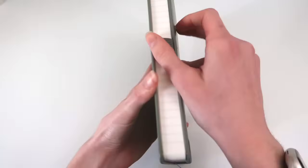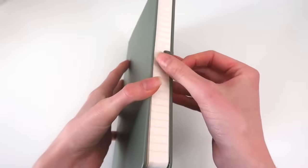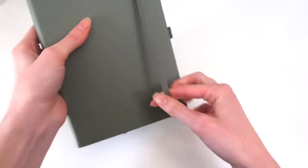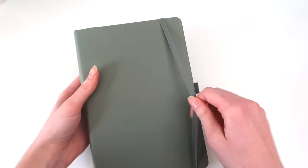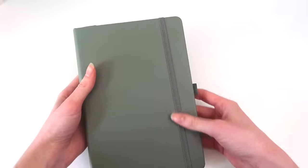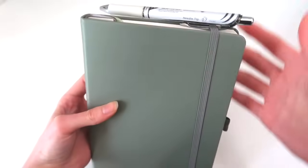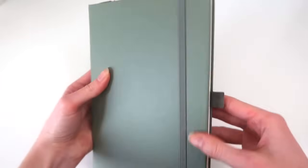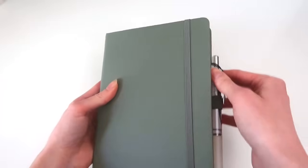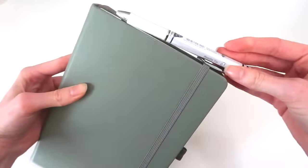Okay, so the journal has a little pen loop. Honestly, I'm not a huge fan of pen loops. I never use them. It does have this little strap here. I really like that it's the same color as the journal. Sometimes journals have a different color strap than the journal itself, and I just feel like it looks better when it's the same color. It looks more cohesive that way. I actually usually put my pen on the top like this, and I just never use the pen loop. I don't even know if this would fit. Well, I guess it does. Maybe I'll start using that. I don't know. I feel like it's so much quicker though to just slide it on top.